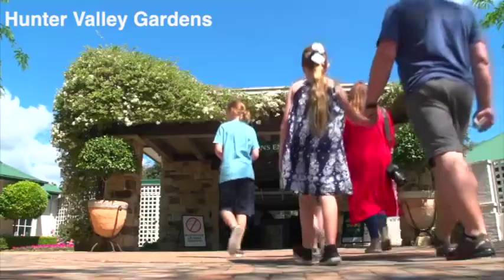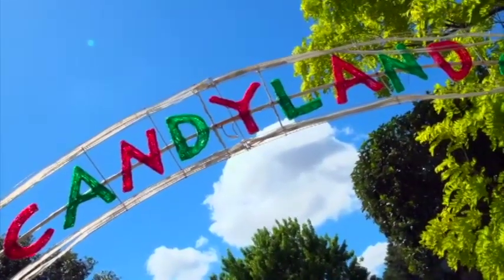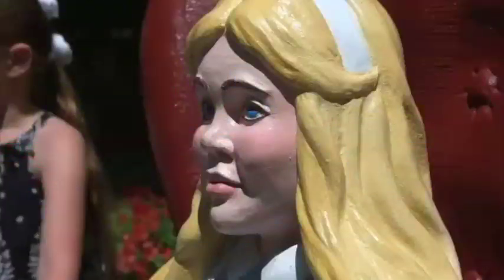I like the Hunter Valley Garden because they look really pretty and there's all different worlds that you can go in. Storybook World is a place where they got painted books and they show the actors all painted in models, and you read the books, and one told what boys are made of, and it was all yucky stuff like snails.